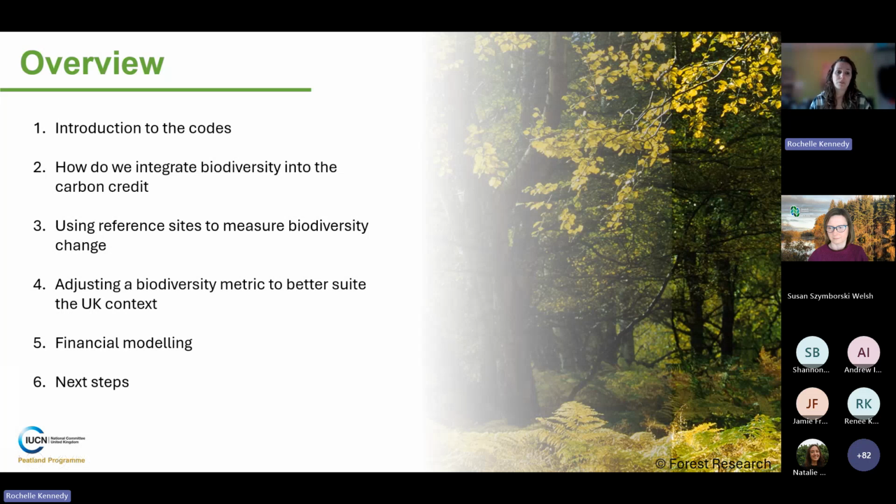So just to give you an overview of what I will be talking about today, I'm going to start off with a little introduction to the Peatland Code and Woodland Carbon Code, for those of you who aren't familiar with them. Then we'll look at how we can integrate biodiversity into the carbon credit. Then we'll go on to looking at the use of reference sites to measure biodiversity change, and different options for adjusting a biodiversity metric to better suit the UK context. Finally, we will look at some financial modelling that we've done to understand how financially feasible this biodiversity credit is. And then we'll finish off by looking at the next steps that the project will be taking.